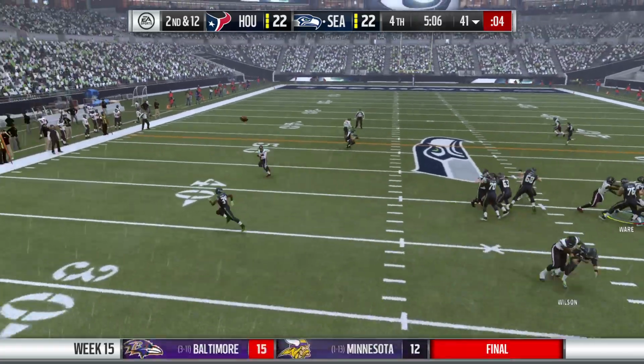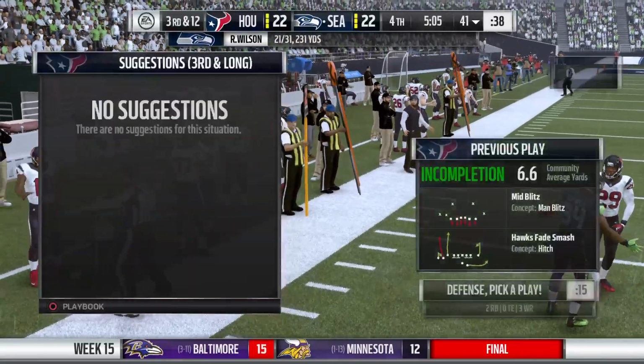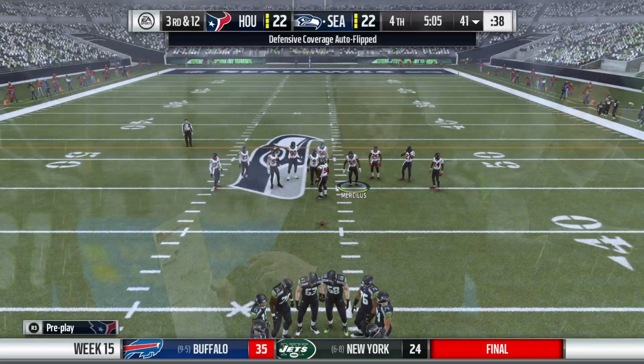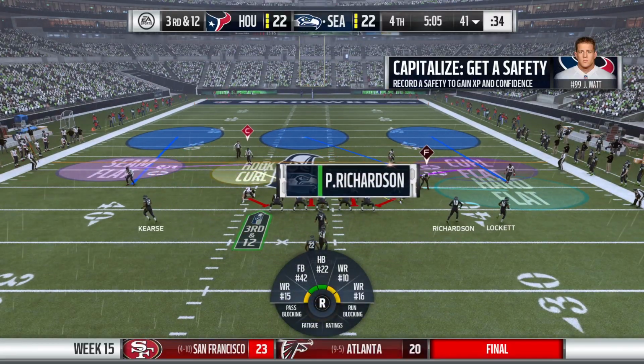On 2nd down, Wilson, and seeing nowhere to throw. I knew someone was going to come open on that. Incomplete. Now it's 3rd down. So they're behind the chains as the offense. 12 yards needed on third down.